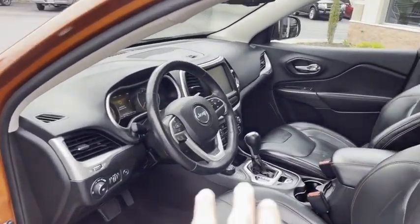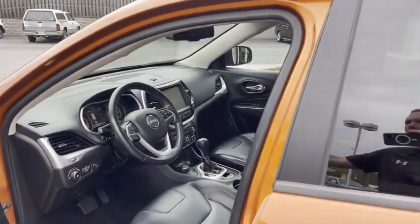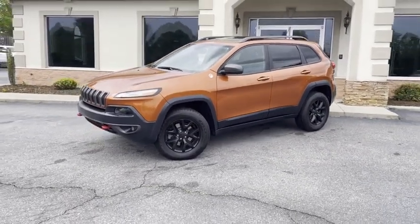It's got all the different four-wheel drive modes on this. This thing will rock crawl. Just under 100,000 miles. Again, it's trail rated, brand new Yokohama tires all the way around.